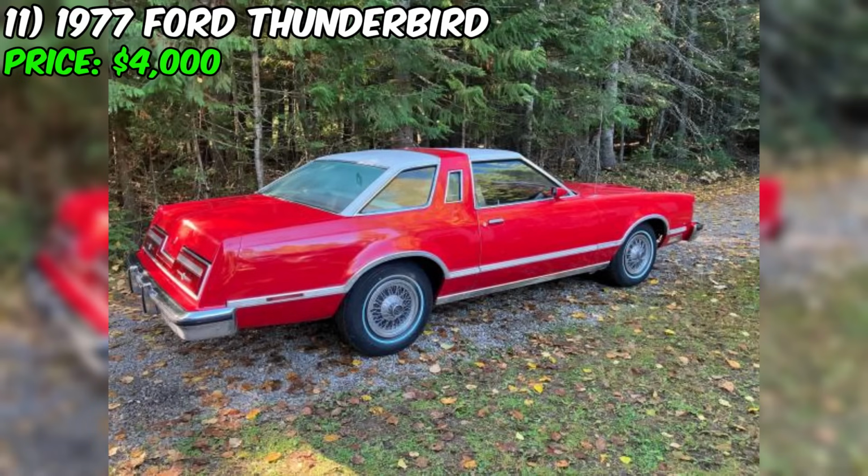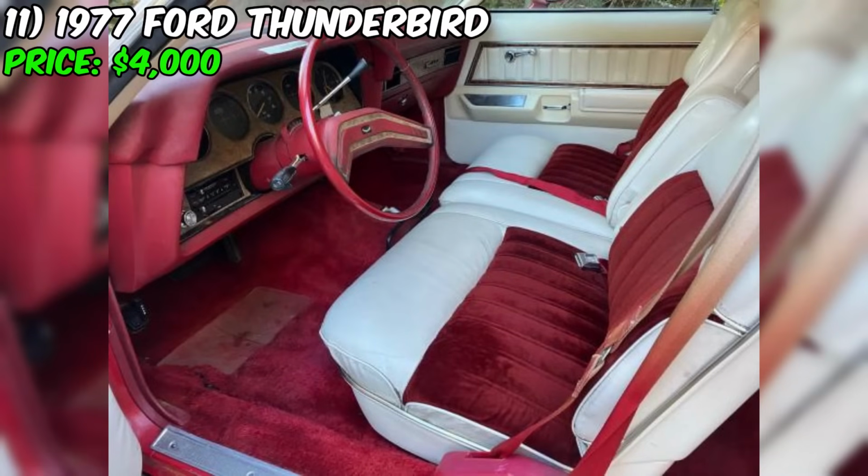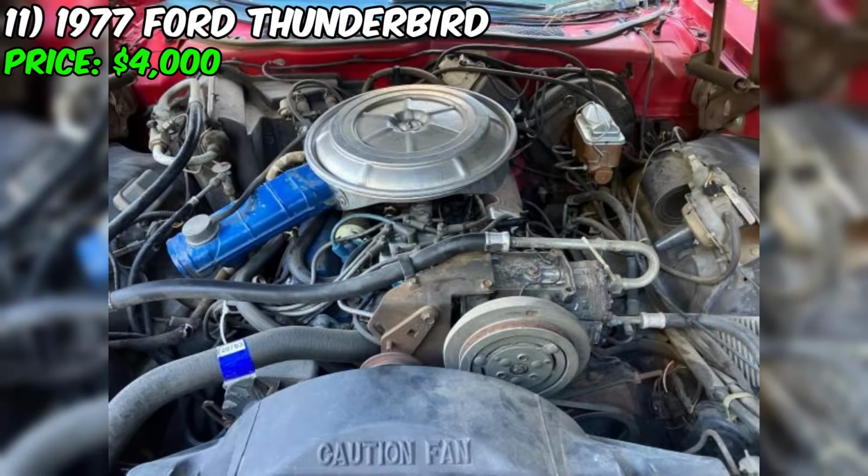Under the hood, you'll find a powerful 302 Windsor engine that's paired with an automatic transmission. This engine is known for its reliability and performance, and it's sure to provide plenty of power for cruising down the highway or just running errands around town.